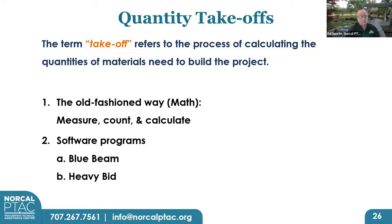There's two ways. Actually, they have to be done together. The old-fashioned way is math. We measure, count, and calculate. How many square feet in the floor? For you that are flooring contractors, you need to calculate the number of square yards of carpet or vinyl tile or ceramic tile. You have to do that by length times width equals area, and then get quotes from the carpet supplier. And they're going to want to know, well, how much are you going to order? Well, you do a calculation on the square footage of the floor area, make an allowance for waste, and that's what you're going to put into your bid.